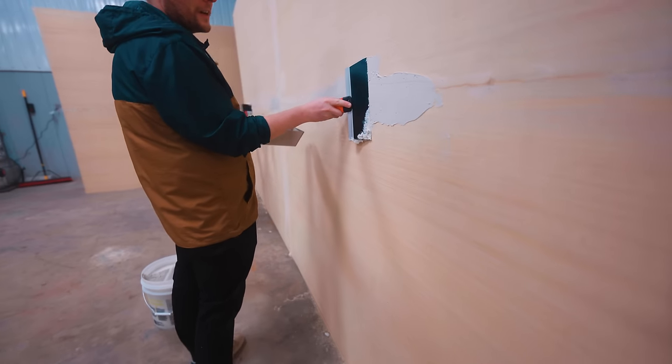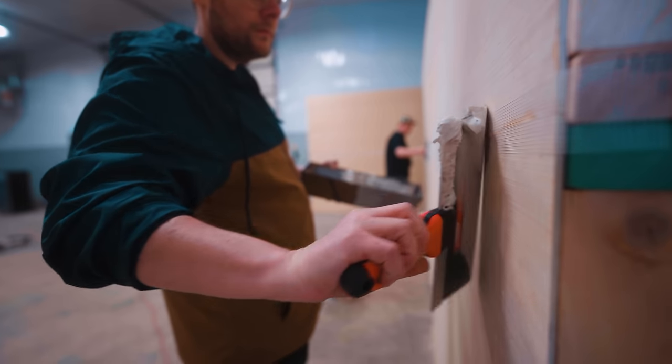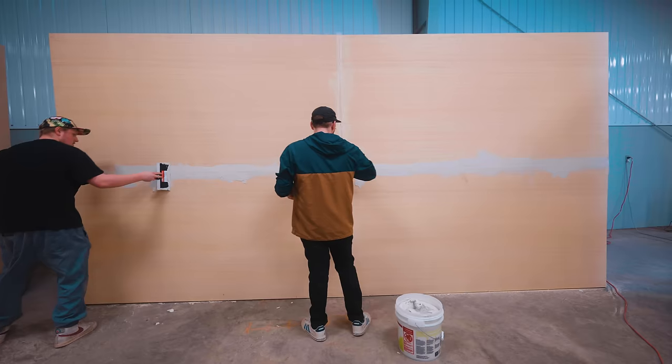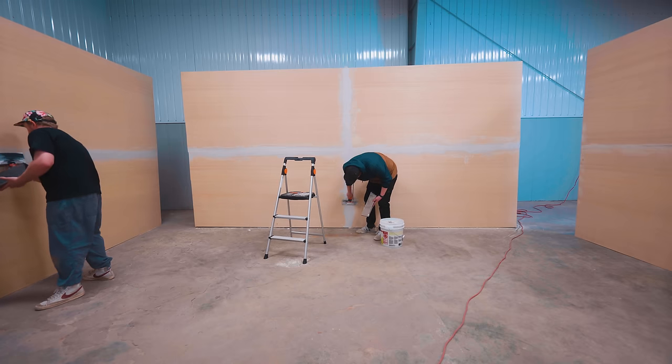Slap it on that wall. Drywallers are watching this and just like, no, no, no, no. I don't know if this drywall joint compound is gonna work any better, but I certainly like spreading this stuff more than the wood filler.